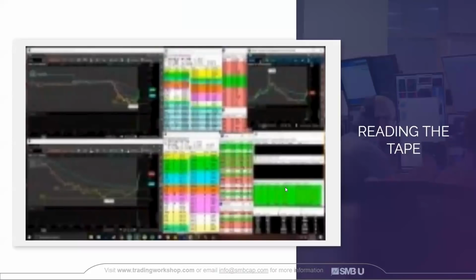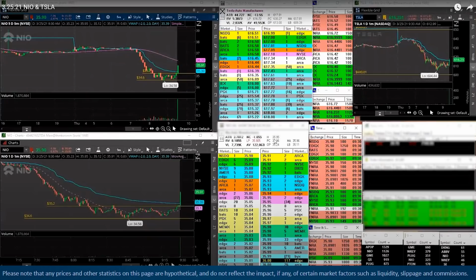As these opening drive trades are fairly quick, I'll skip around to the most important parts. Top left chart is the 5-minute chart of NIO, bottom left is the 1 minute, and this bottom center, times and sales, is where we'll be executing, with the level 2 in the center and the times and sales to the right of it. So off the open, we got this strong push.